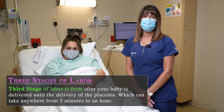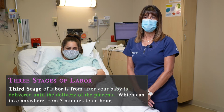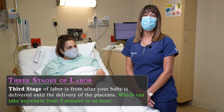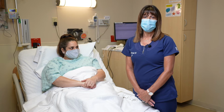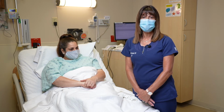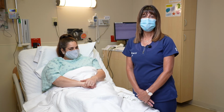The third stage is after your baby is delivered until the delivery of the placenta, which can take anywhere from 5 minutes to 1 hour. During this time, you can go skin to skin with your baby. Delayed cord clamping can be done. If you're doing cord blood collection, we also do it at this time.